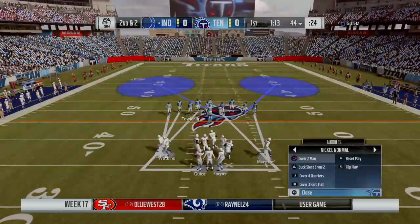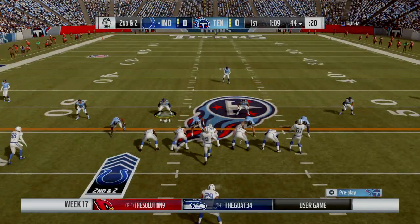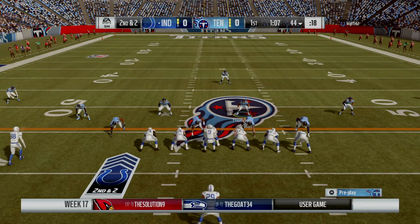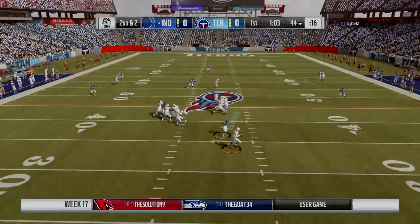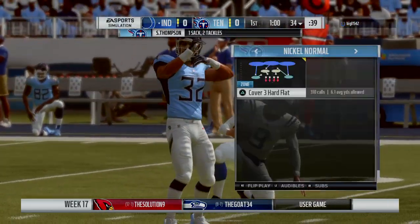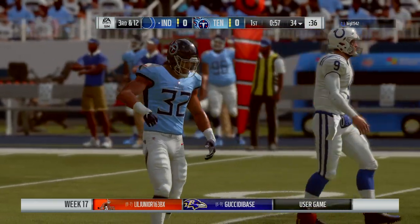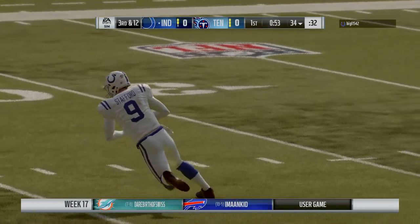All right, boys, here we go. Trips right. Zero. Now a play fake at Stafford. Now he'll be wrapped up around the waist and pushed down. Shaq Thompson in there to get him, and that's sack number 6 for him on the year.